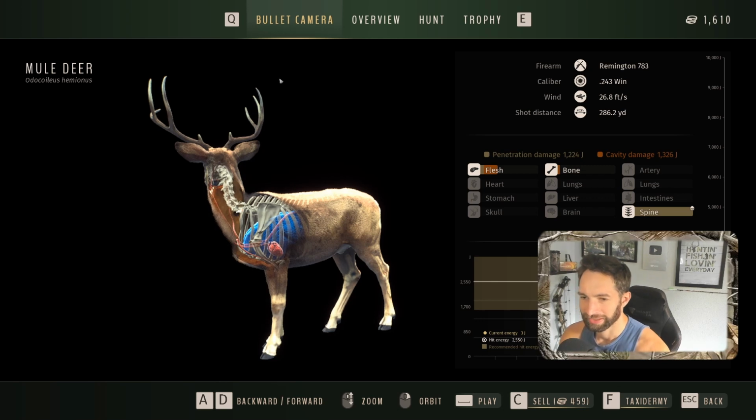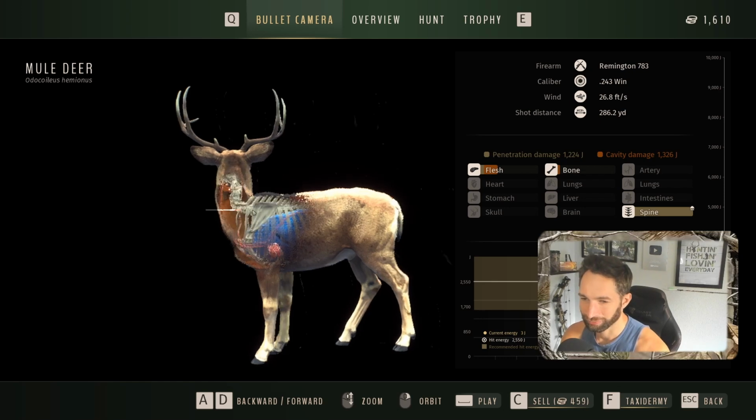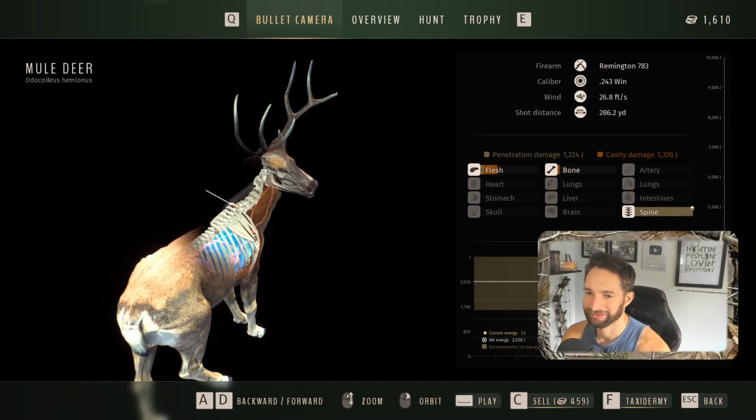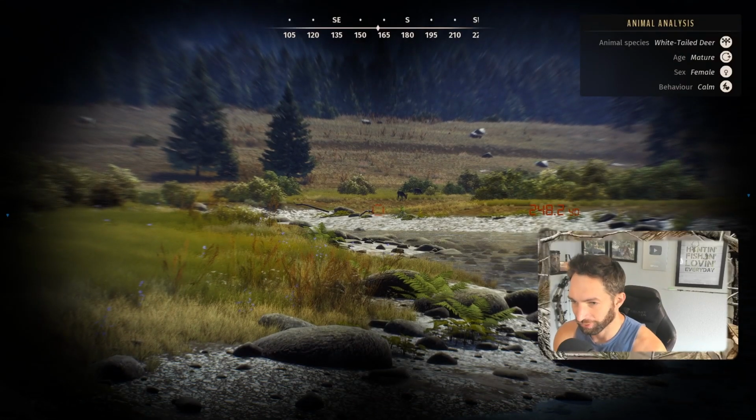Nah. But anyways, I was legitimately holding right here to compensate for that wind, and it still pushed us like 1.5 feet to the left. That's exactly what happened. We would have hit right here, but we were a little bit high. But the wind pushed it so far that we ended up catching him right in the neck and dropping him right on the spot. Still pretty cool.